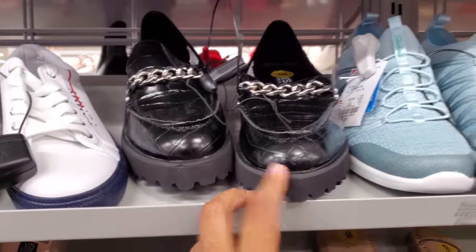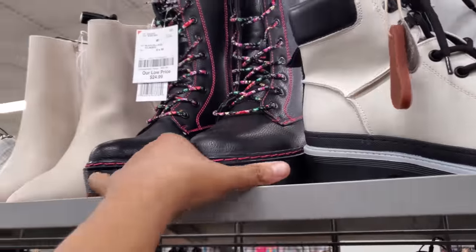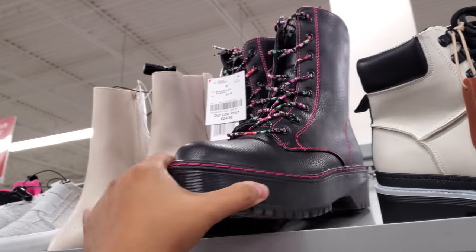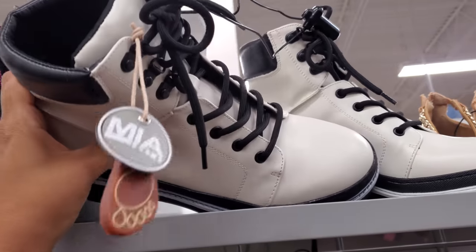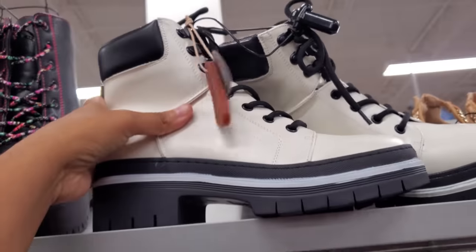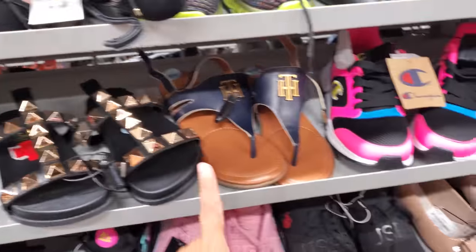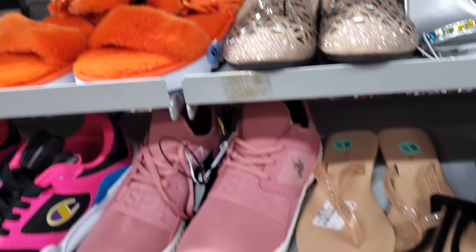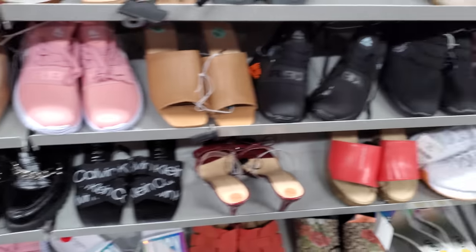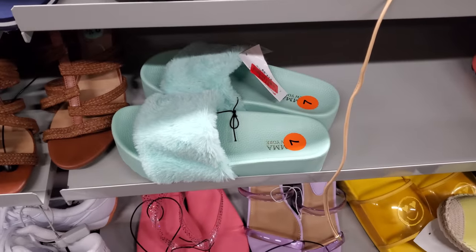These are more Jones New York. Check this one out with the colorful floral straps for $25. It's really different. And who's this by? MIA or Mia? Oh, I didn't know they had boots, but they're $27. You have your Calvin Klein, your studded, a Tommy, Champion. Oh, look at these fuzzies by Nine West. They're kind of wild. Some more platforms. That's a red tag for $8.